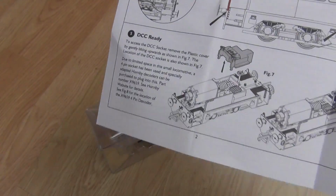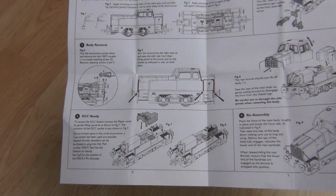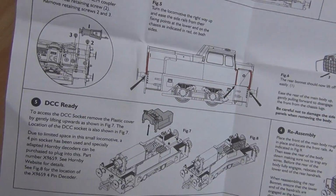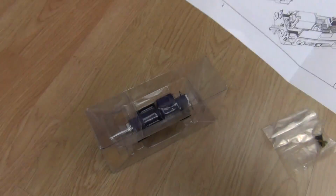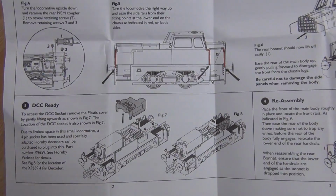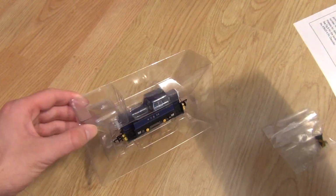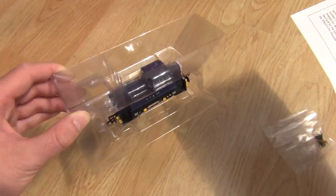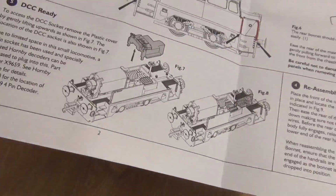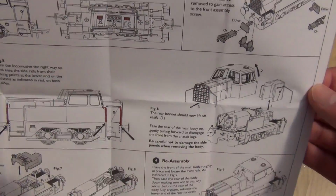He works at S&J Models, and he did say that this particular Sentinel Shunter has a sort of proprietary 4-pin DCC decoder. And he's right. I've never seen anything like it. Wow. Nick, I'm impressed. I just hope that I can get hold of such a thing. Oh, and the sun's come out to greet us. Lovely. So I will have to do a feature video on that.